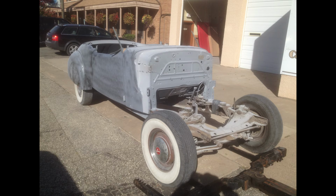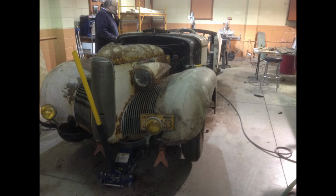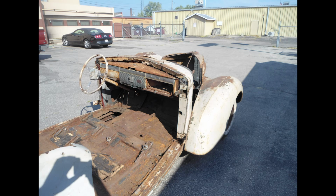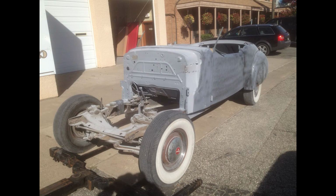What we're looking at here is a 1939 Bowman & Schwartz Cadillac LaSalle built in Pasadena. The 39 LaSalle was done in two 40s. One of the 40s still exists. This car was in pretty rough shape when our client brought it to us to rebuild the body. And what I'm going to do in this little movie is explain to you and show you through photographs how custom coach building is done.